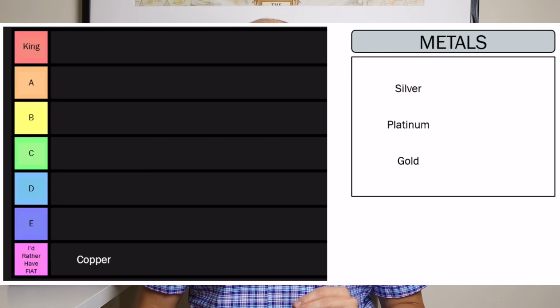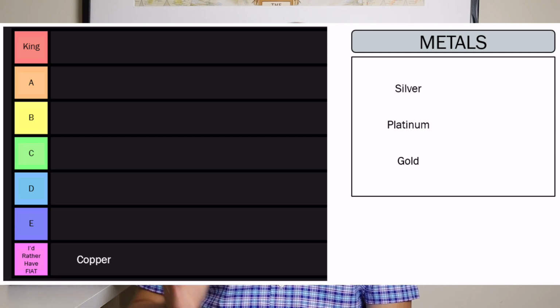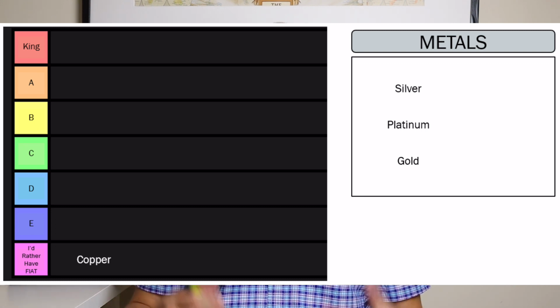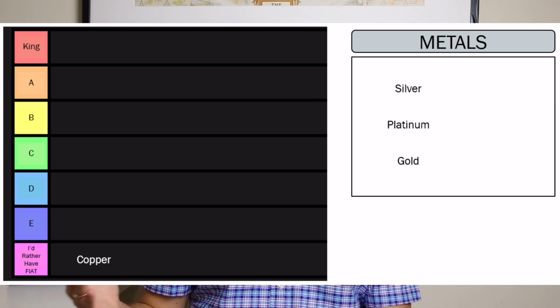And that's why these copper rounds are going into the I'd rather have fiat tier. And for those of you who do copper scrapping or save copper pennies, don't confuse that with what I am saying here. What I am saying is that the copper rounds sold by many bullion dealers are a ripoff. And the point of me making this video and showing these tiers is to help people who are stacking metals, especially a lot of newbies out there or people looking to diversify their stack, kind of give them an indication of at least what I think is worth considering and what's not worth considering. And as I said, these copper rounds are not worth considering.